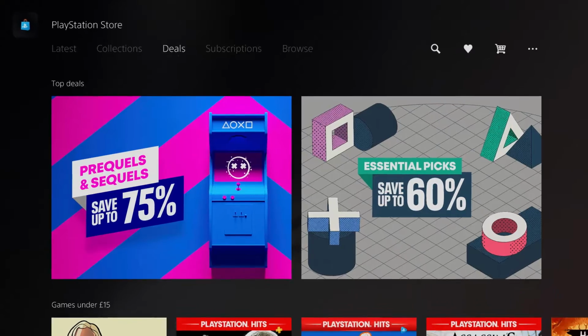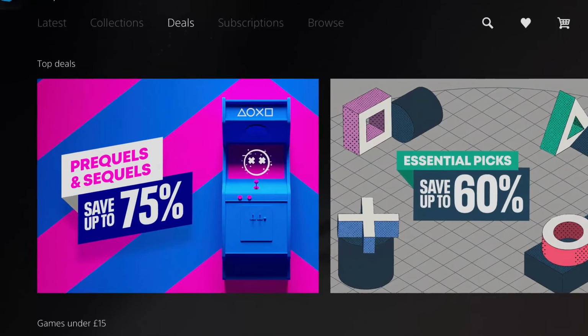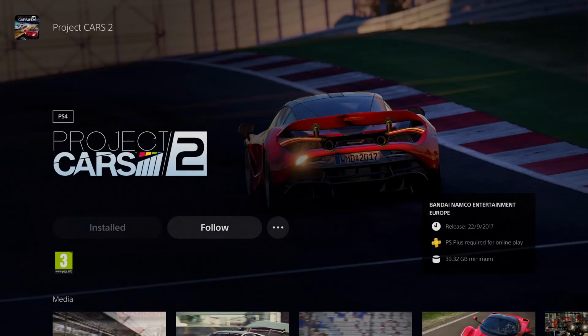If you've never played it, Project Cars 2 is available for £10.49. It's listed under the prequels and sequels up to 75% off games section on the PlayStation Store. For under £11 you get the full fat digital deluxe version, which comes with bundles of extra tracks, and it's got a massive variety of race cars in it.